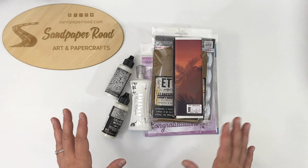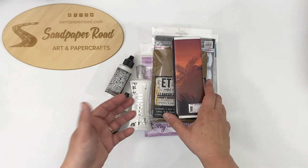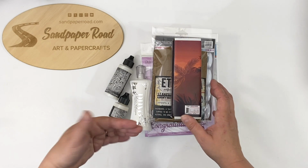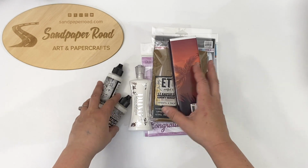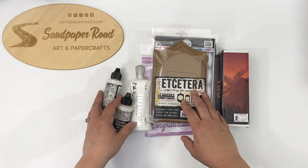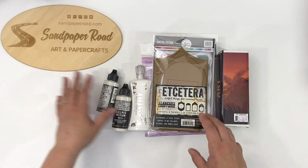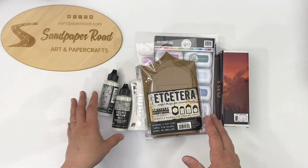I love going to this stamping show. I go almost every year, and usually I go with my husband and we wear little Sandpaper Road shirts, and generally that's because I don't show my face in the videos, and that way if you want to say hi, you know who we are. But this year he didn't come with me. I had something else to do, so I went solo, but that's okay. I'm going to show you the things that I got.